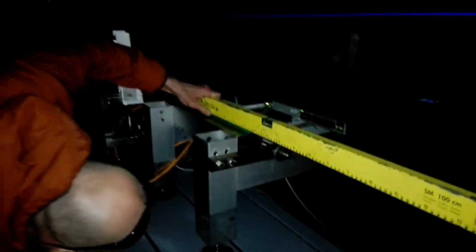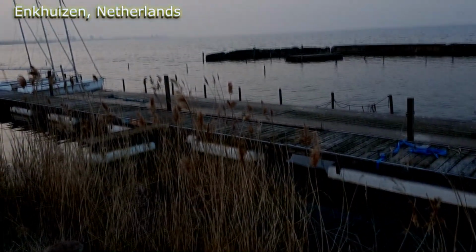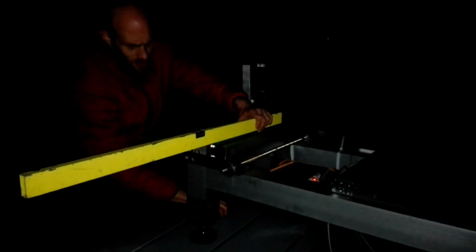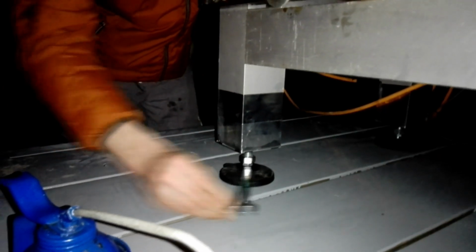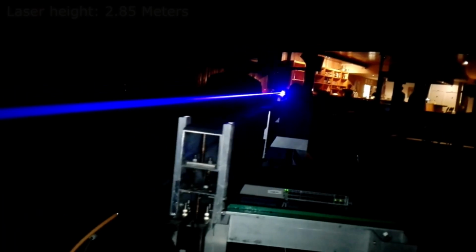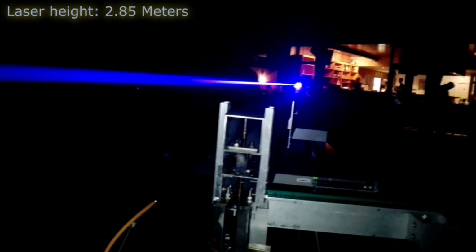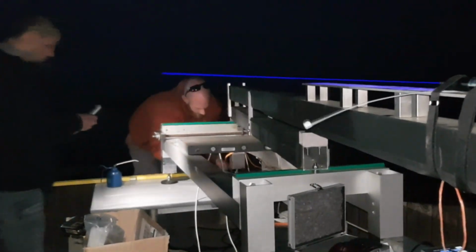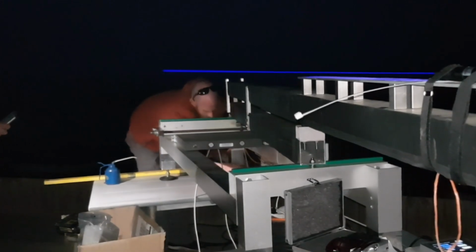setting up the SALAD on the balcony of a restaurant in Enkhuizen, Netherlands. This was the laser location for all subsequent measurements on Lake Ijssel. The setup was completed around 10 o'clock p.m. The laser height was 2.85 meters above the surface of the lake. This location was well known by Mike, who had been there many times over the years.